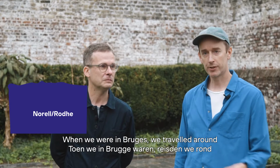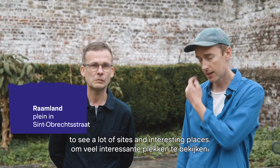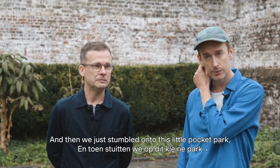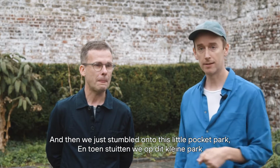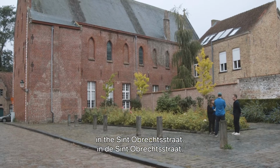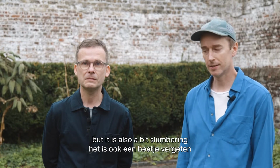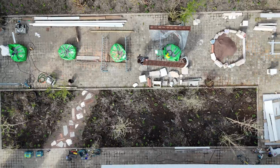When we were in Bruges, we traveled around with a trainer to see a lot of sights and interesting places, and then we just stumbled onto this little pocket park, perhaps you could call it, Sint-Obrechtsstraat. I think it's quite beautiful, but it's also a bit slumbering and it has a lot of potential.